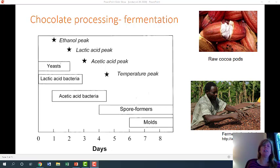So when we start off initially, yeast is the primary organism fermenting the cocoa pulp. Just like yeast are fermenting the bread that we learned about, varieties of yeast are fermenting the sucrose in the pulp and turning that into carbon dioxide, ethanol, and acid. Ethanol is the primary byproduct of this fermentation initially. Acid as well. Once the pH of the pulp gets low enough, lactic acid bacteria take over, and they begin to really pump out the acid.